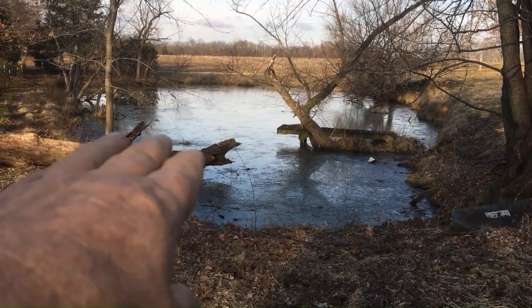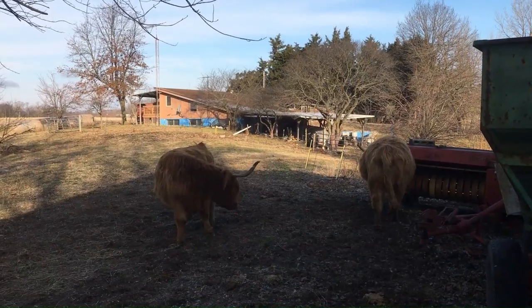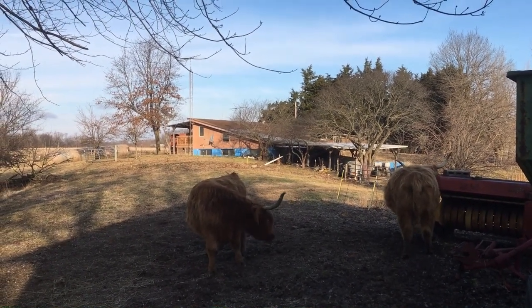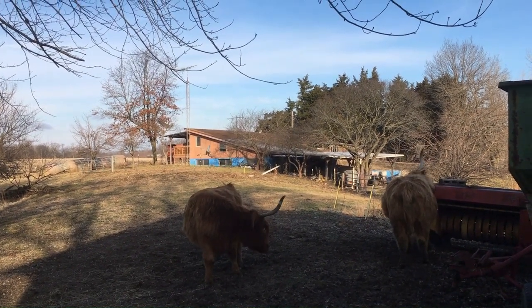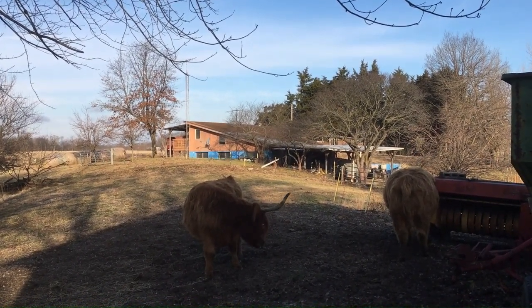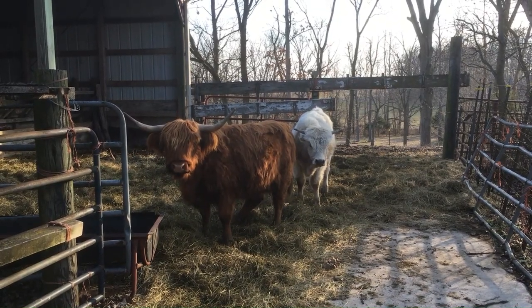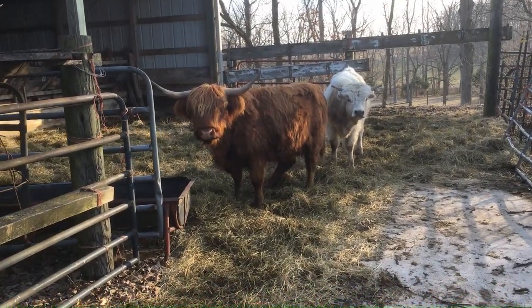Except over there, it's not frozen over there. Yeah, should be a nicer day today. There's a little wind. Hopefully it won't get stronger. But it's cold wind. Well, still no baby calf. So, just gotta keep waiting.